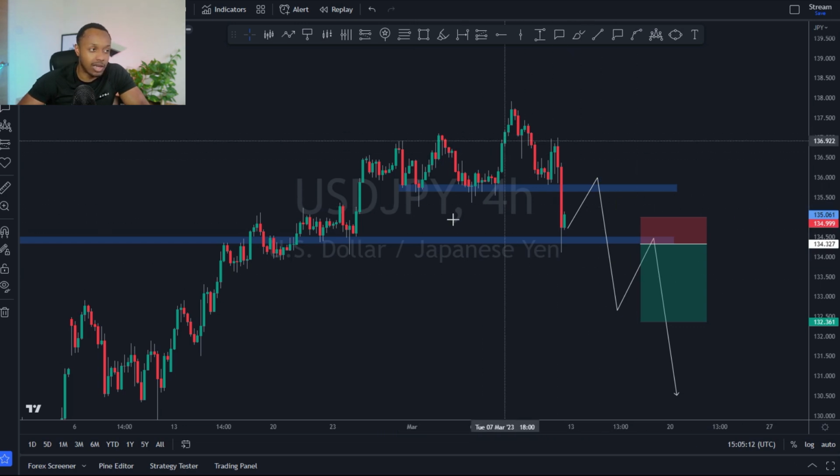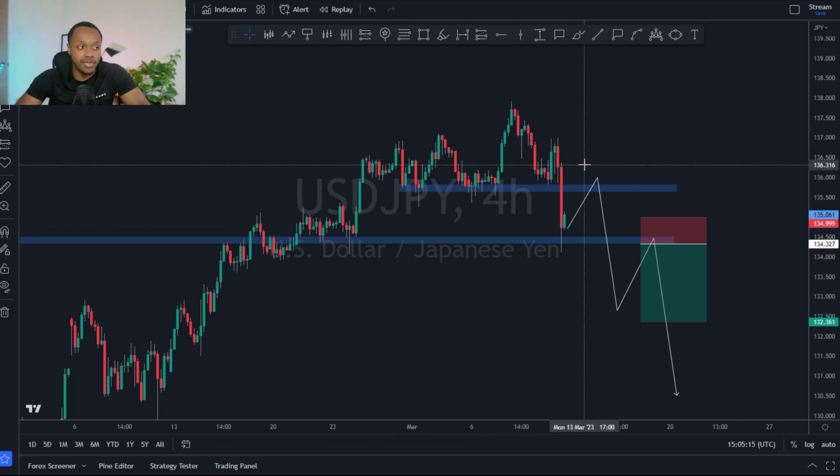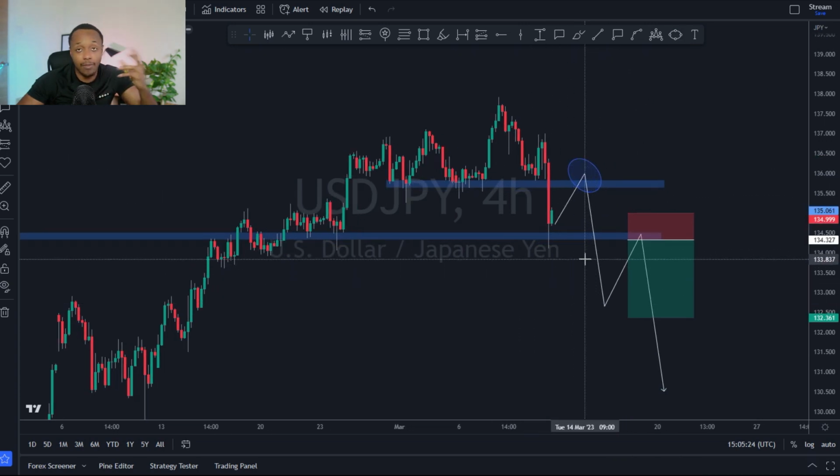And now we're getting the first glimpses, the first hints that, okay, we might actually be reversing with this strong bearish impulse to the downside. So I'm looking for some lower highs to develop first, and then when that happens, we break through some structure and get a bearish trend going.